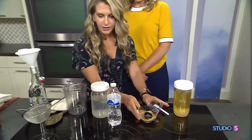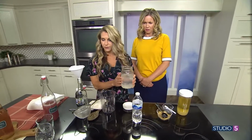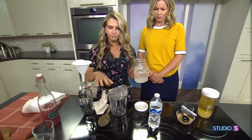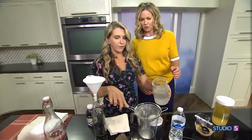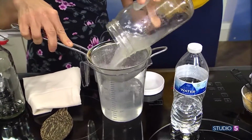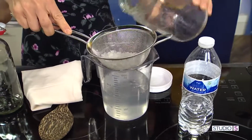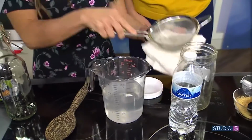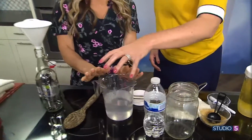So after 2 days, we are gonna strain the water. So this is now active water. You can use a cheesecloth, or I like just an easy strainer. This has been sitting for 2 days, and I'm gonna get the active water out of that. And do you save those? I'm gonna save it to start all over again. So this just has the probiotics water that we want.